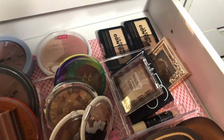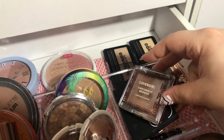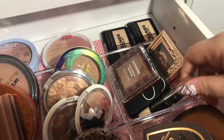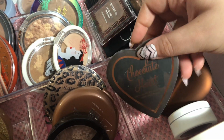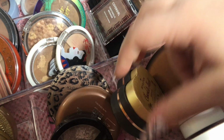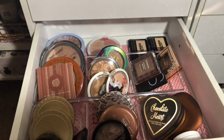And then over here I have some Pretty Vulgar NARS Laguna, this little CoverGirl shimmer bronzer. I have this little contour stick from Shop Miss A. This is the AOA Studio. And then I have a few more bronzers here. This one is from Makeup Revolution, Elizabeth Arden, and this ColourPop one here. So that's my bronzer drawer.